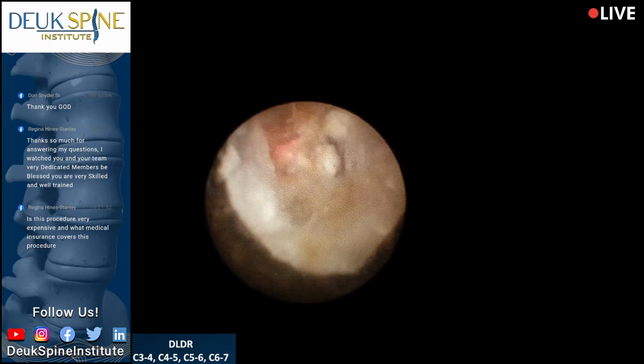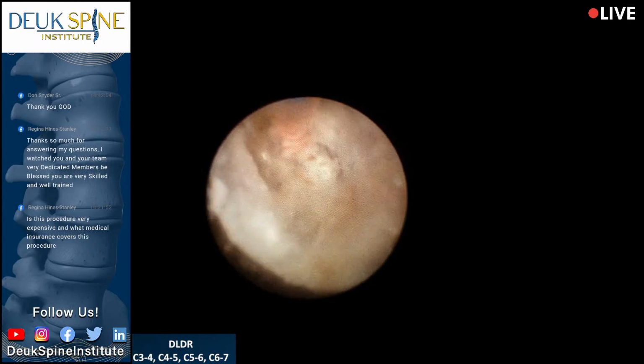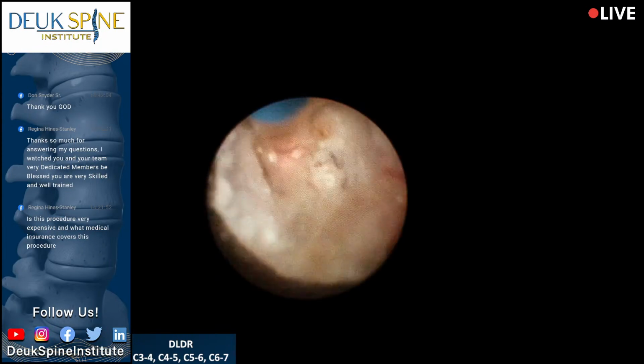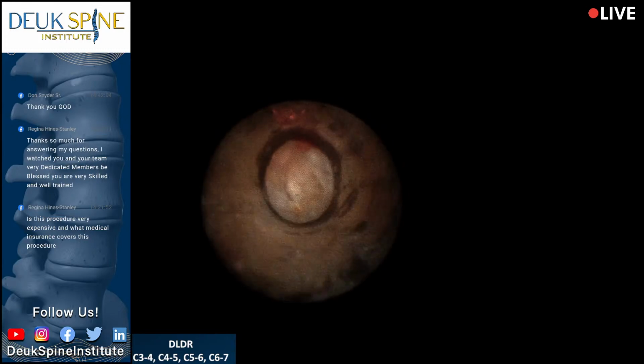All right, so we're looking down at the crack here. The crack is where the herniation is. That's the herniation I'm removing. It's very, very calcified, very, very scarred up. It's not blue because I didn't stain it blue. I didn't put that blue dye in.